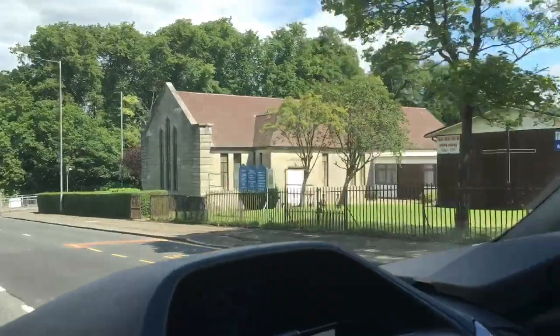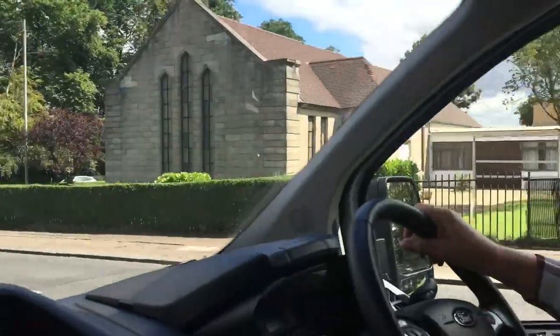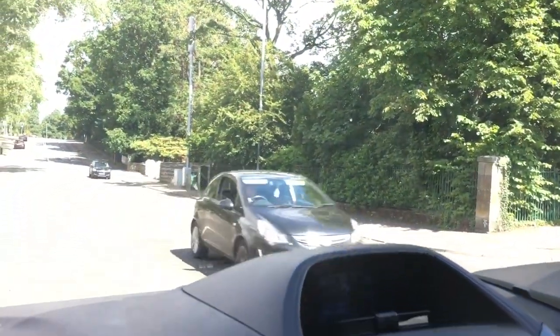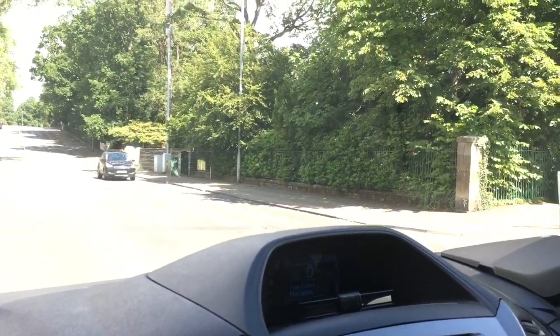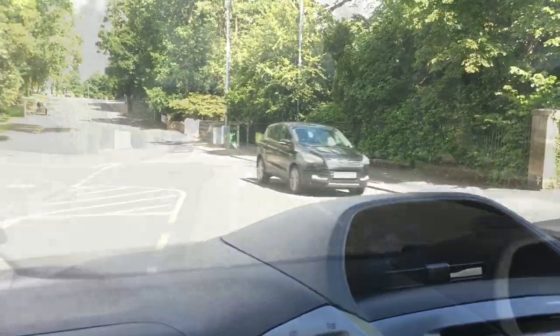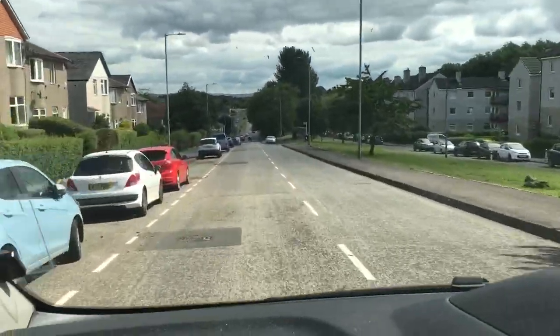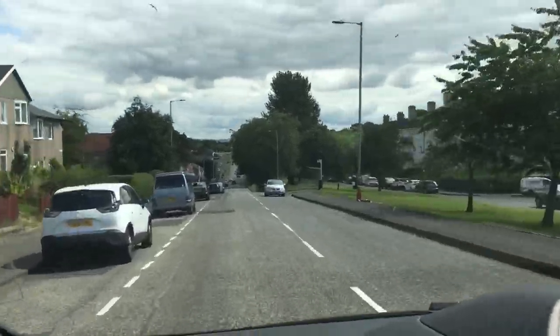We're going to turn right here. And that's where the Waynes were christened, in there, by Reverend John Fulton. What a great guy. And there's the park. So just, as us now coming down Crawford Road, down to the crossroads, we'll be turning right up Cassie Drive.